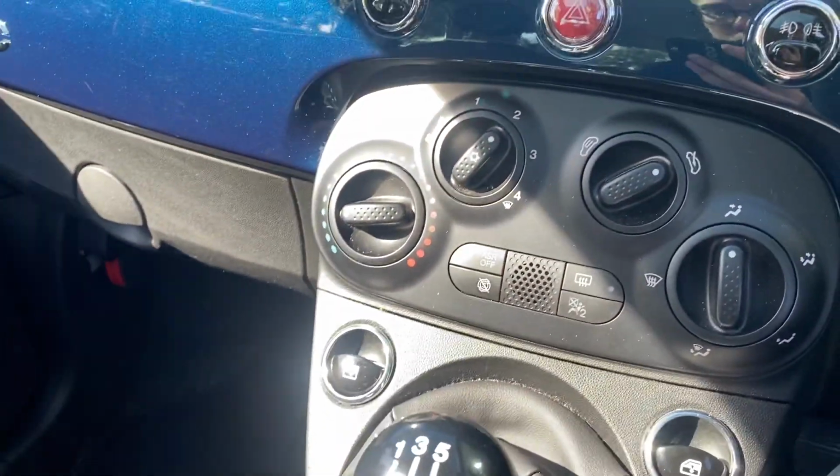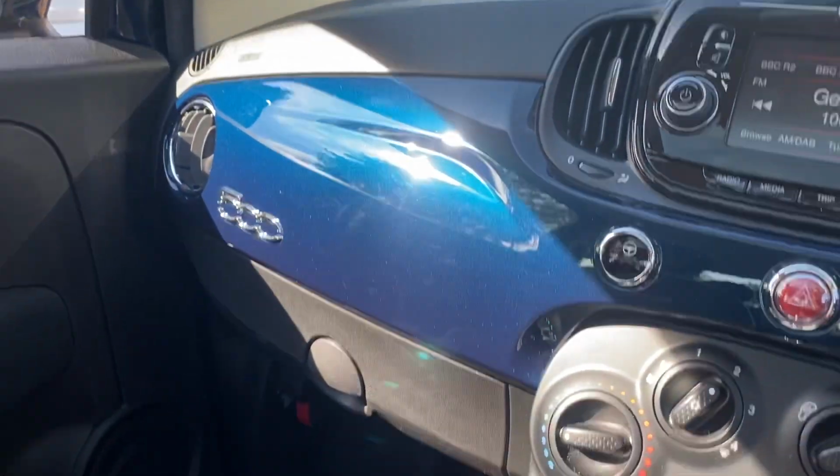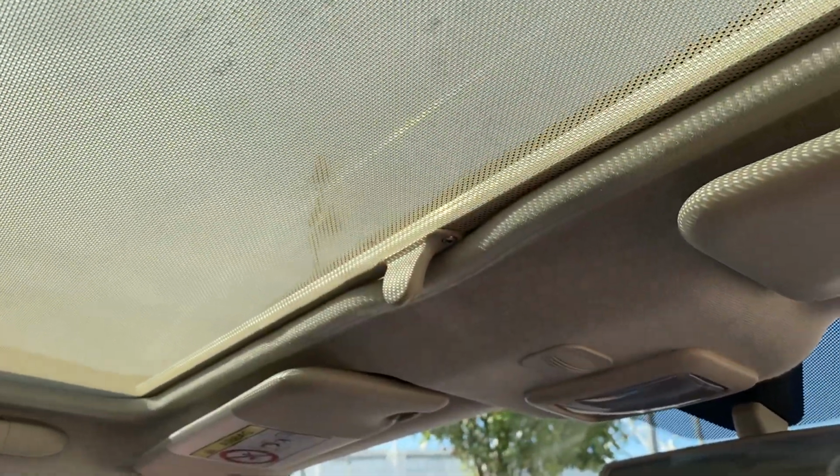Got all of your climate control, window controls, color-coded interior, and then the glass roof as well. And then it also has the blind that comes across and then clips into place.